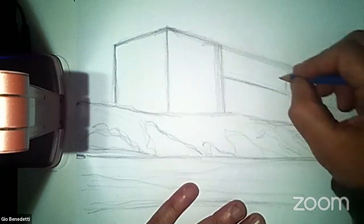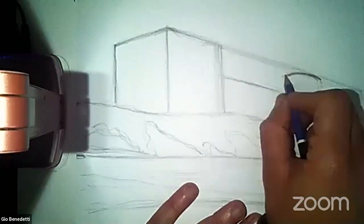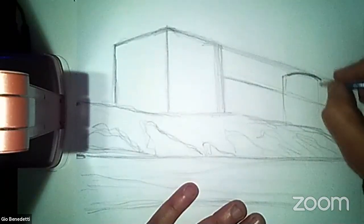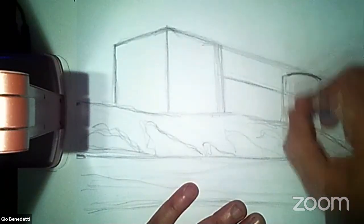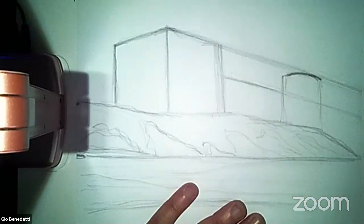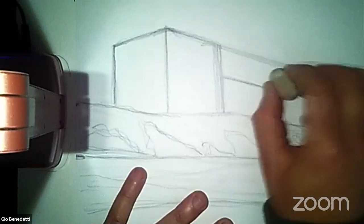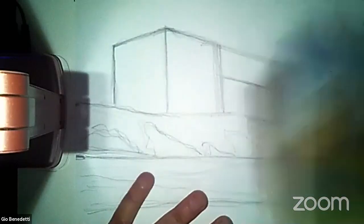Now that I've drawn this tower back here, I'm going to draw the lines coming down. Okay. There is our castle. You know what? That's way too far away. You guys, don't make it that far away. Look at this. This is so great.